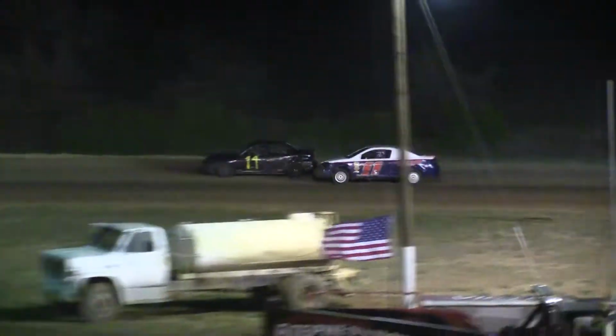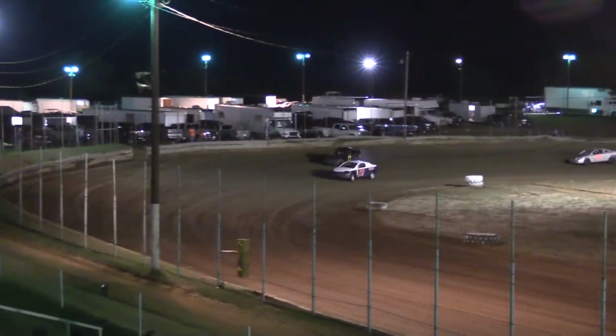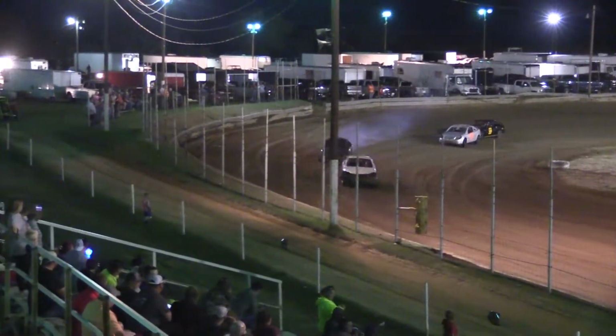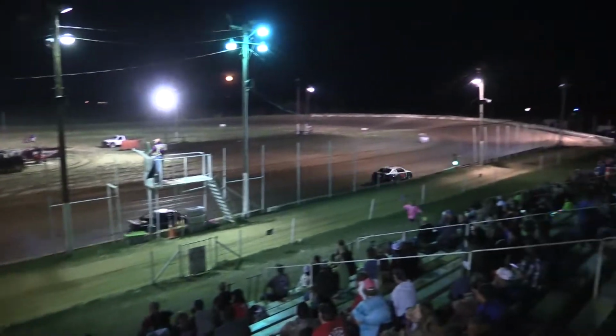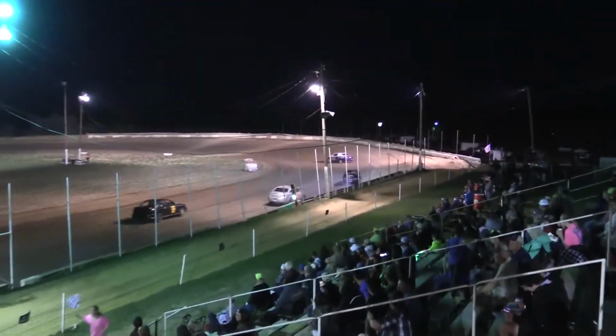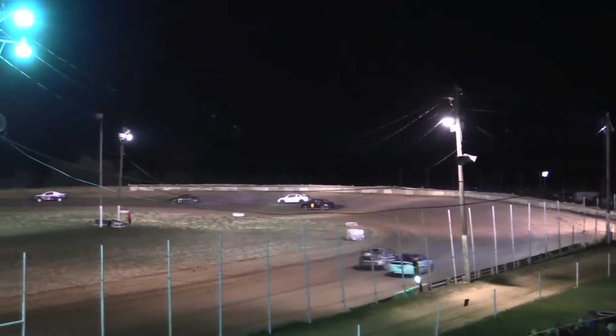Here comes Scott Newberry in that 11S. Side by side into 3. Turn the light over here, guys. Many lights. Off of 4, Scott Newberry taking over the top spot. Dakota D's looking like he has some sort of tire rub or some sort of smoke coming out the back of that 14 car.